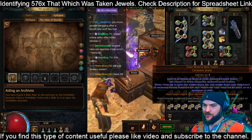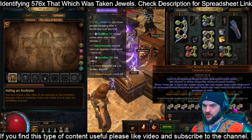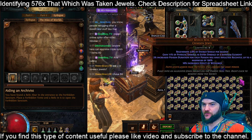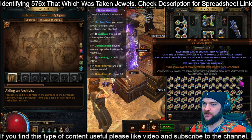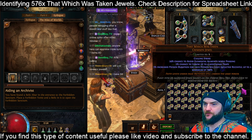Gain mana as extra ES. Chance to avoid ailments while phasing. Onslaught with nearby enemies. Poison duration. ES regen percent. Physical damage as extra damage. Poison duration per poison and effect of wither.